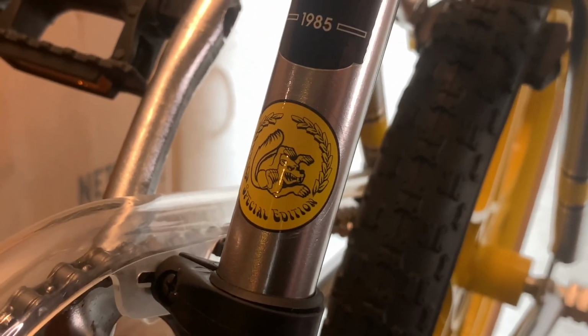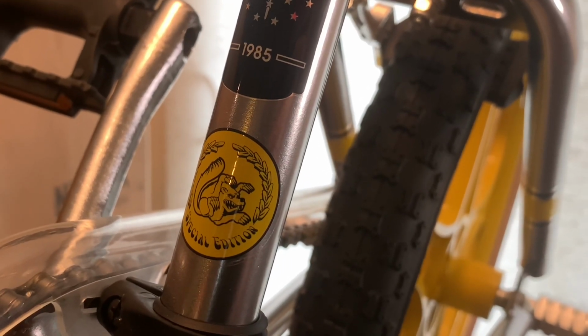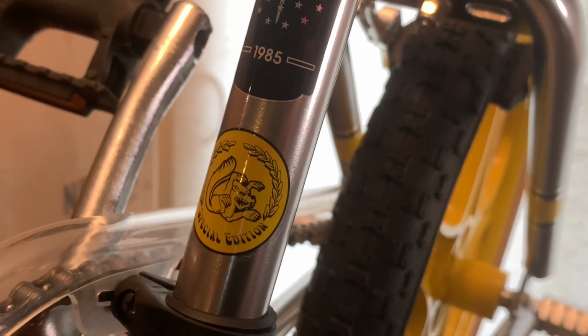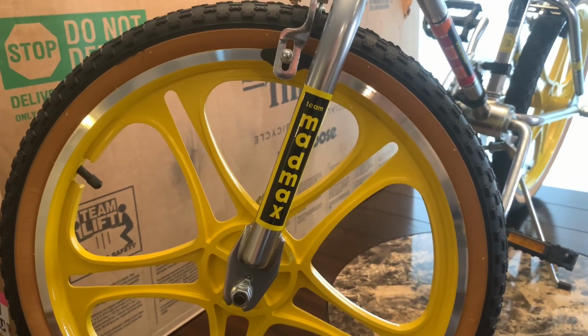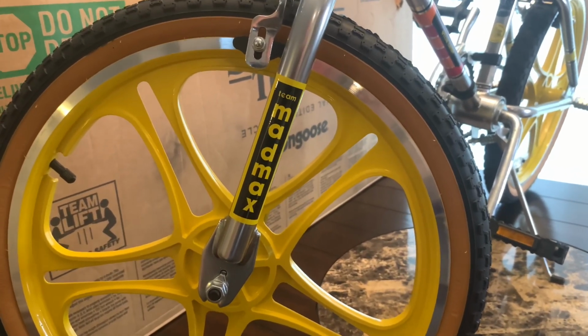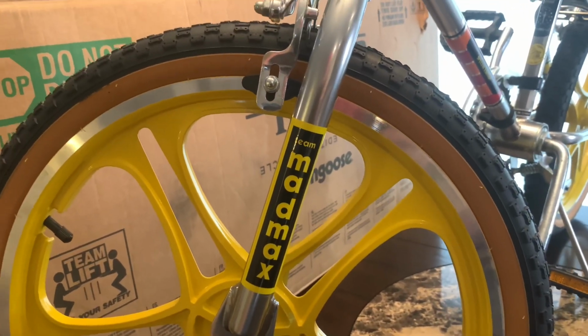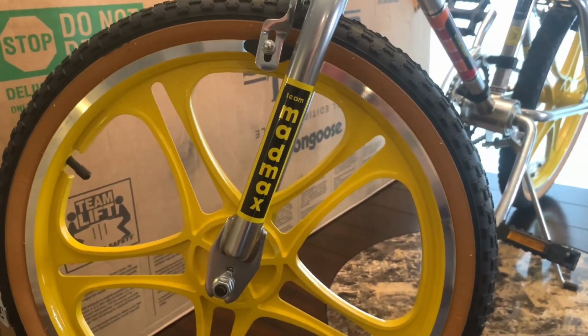Then we got that awesome special edition logo with the classic cartoonish Mongoose logo. So that's a couple more. That's pretty cool. And then up front, the part of the frame that holds the wheel on the front, we see the Team Mad Max logo in yellow and black. That's pretty cool. I love that, a la Bumblebee. So that's really cool. I like that too.